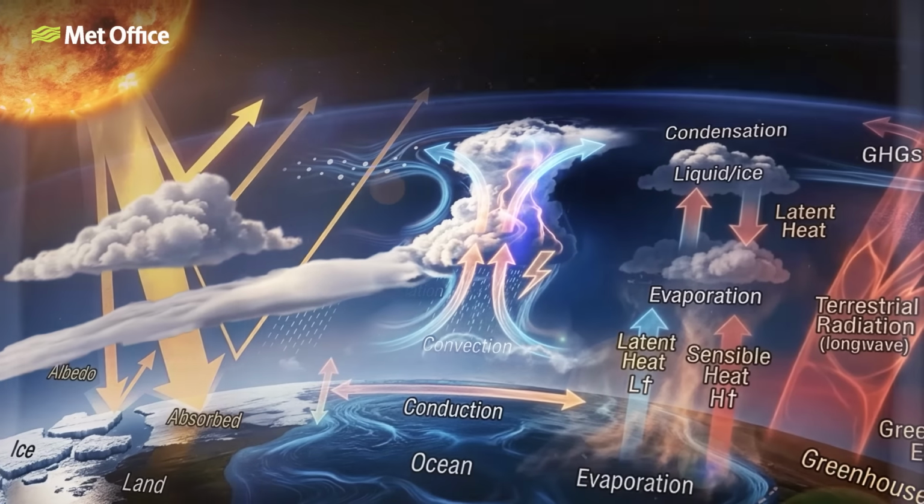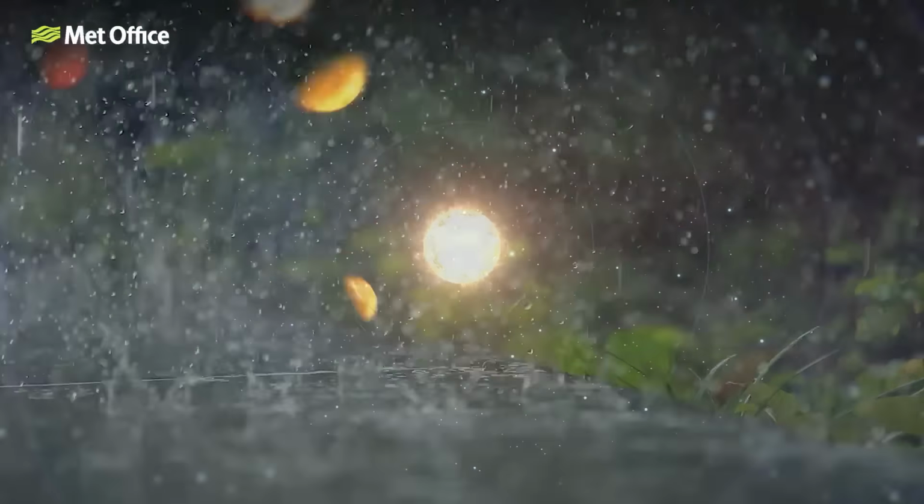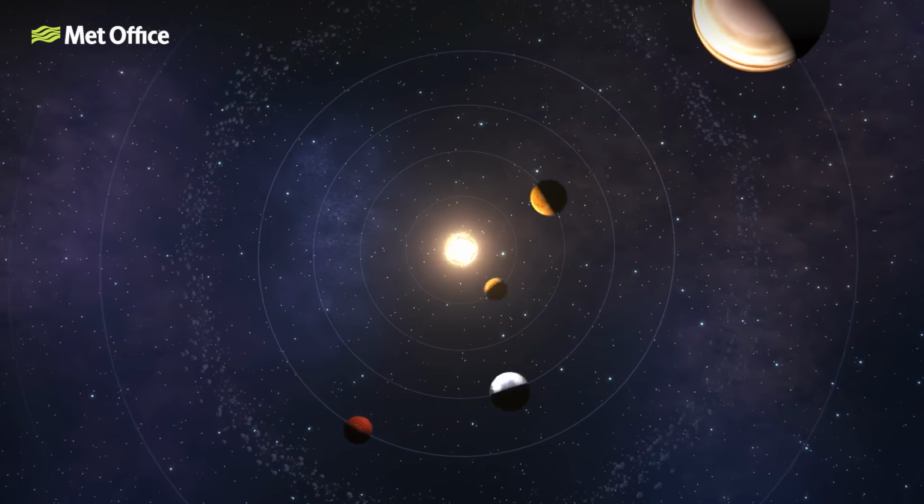When you boil it down, weather is all about energy transfer. On Earth, it's the sun that creates temperature differences, and they in turn drive winds to form clouds that can lead to rain. Other planets have similar principles, but with unique twists.